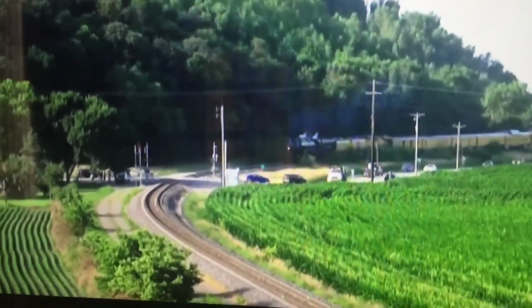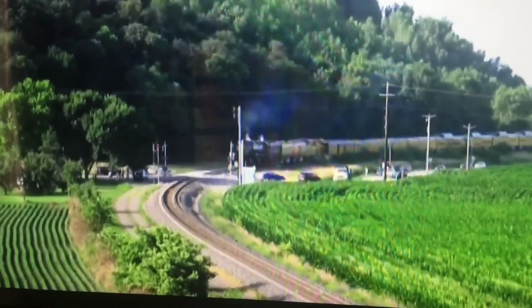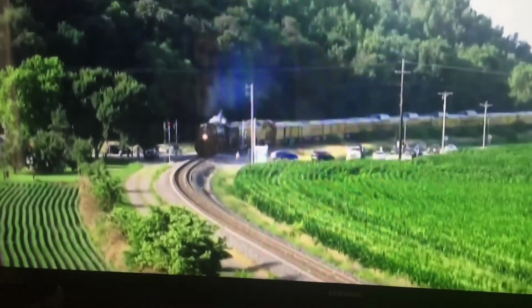But it wasn't over yet. In July 2019, 4014 did a full system-wide tour across the country to the Midwest and the southern U.S.